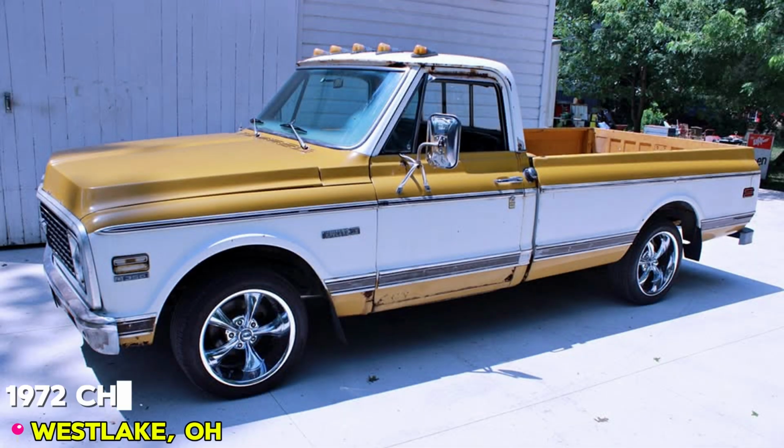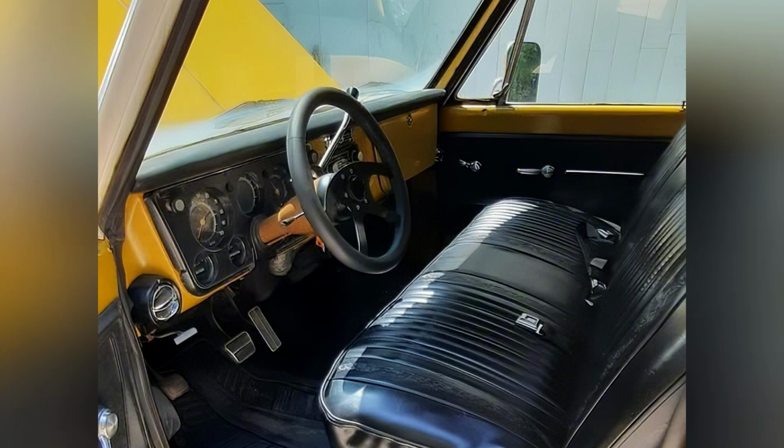Number 1. 1972 Chevrolet C10, price $8,000, finished in bright yellow with a black interior.